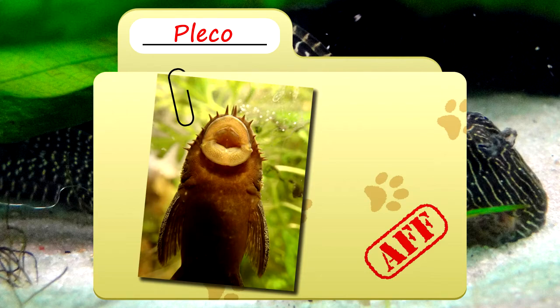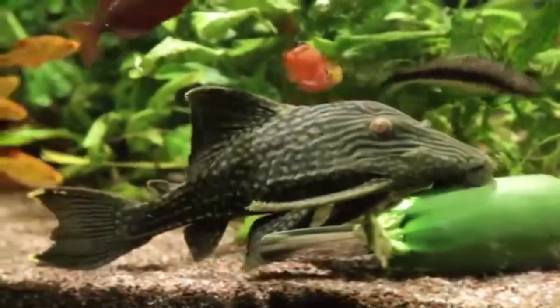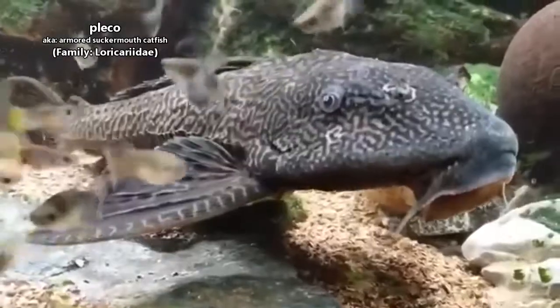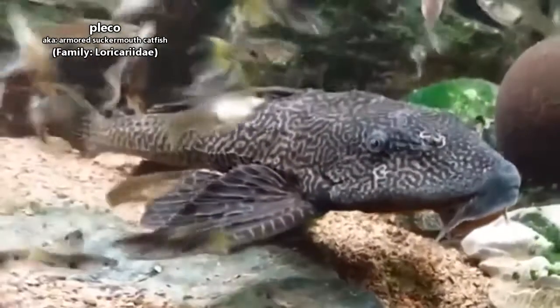Today on Animal Fact Files, we're talking about plecos. The name pleco can be attributed to many different fish species. So, for simplicity's sake, we're going to be discussing the family of fish otherwise known as armored suckermouth catfish.